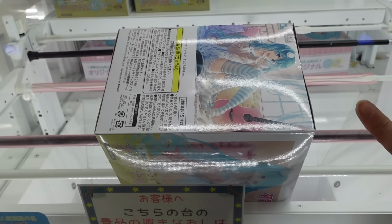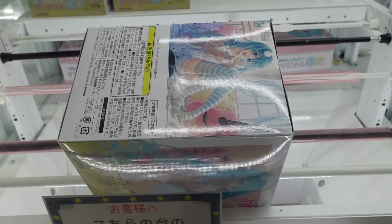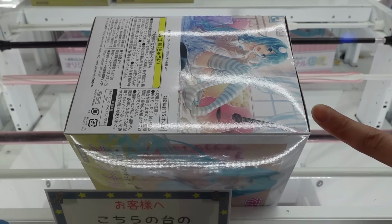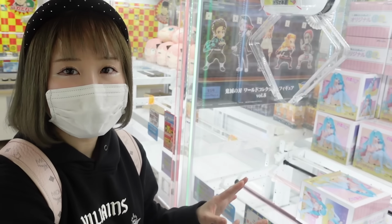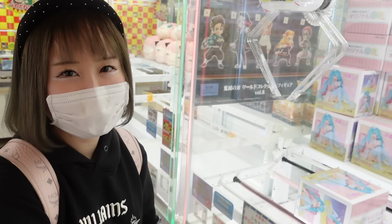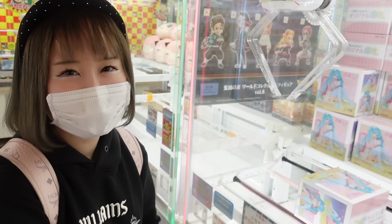So the prize is now touching the window. The last penguin place that I went, they also counted this as a win. But it really depends on the store, so I want to make sure. So the worker put it back because it didn't count as a win, which is okay. Let's try again.